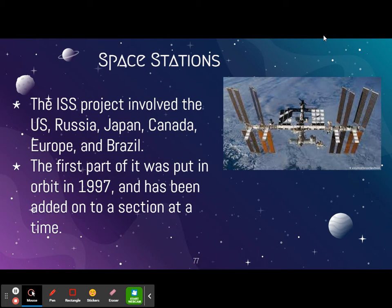The ISS project, that's what ISS stands for, International Space Station. It involved a lot of different countries. That's why it's called the International Space Station. It was the US and Russia. Remember, we used to be severe enemies. And Japan, yeah, Japan was right up there in the list of people we weren't supposed to work with. Canada, Europe, and Brazil. Now, there is a weird clause in there that the Chinese are not allowed on the International Space Station.